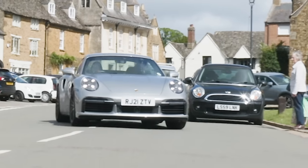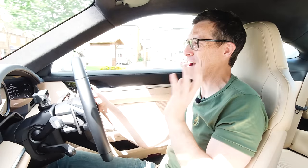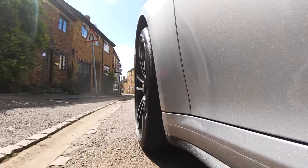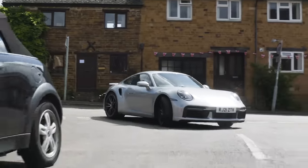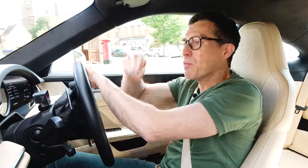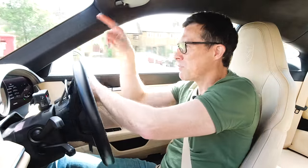Ironically, where this Turbo S is better is daily driving around town. You see, this is fitted with adaptive dampers as standard. In fact, this deals with bumps so well that it's even better than that Hyundai, even when you put that Hyundai in its comfort mode for its adaptive dampers.